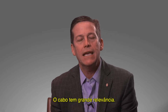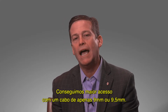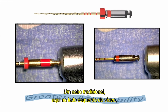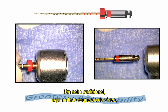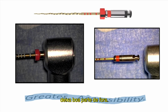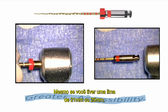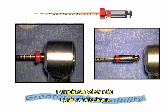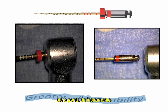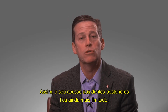One of the key things is the handle. And here, it allows us to have greater accessibility when we only have a 9.5 millimeter handle. Now, a typical handle, as shown here on the left-hand side, when you place it into one of your contra angles, you don't realize it, but much of the handle is sticking out. Now, even though you might have a 21 or 25 millimeter file, you actually have a longer length from the contra angle going to the tip of the instrument. This here limits even more of your accessibility into posterior teeth.